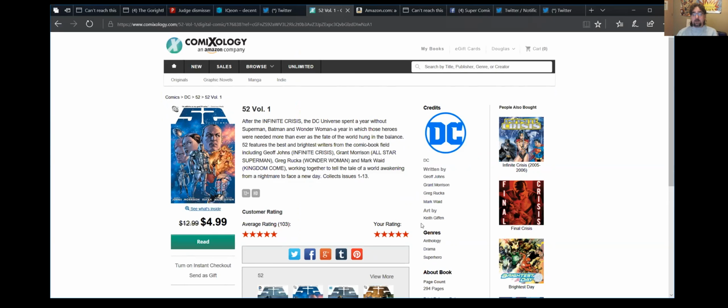You have these different characters that you follow their arc. A lot of it is Booster Gold. Booster Gold knows what the future is supposed to be, so he can't wait to get there, to the reforming of the Justice League after the crisis is over, and then it doesn't happen.